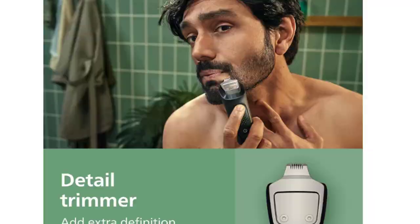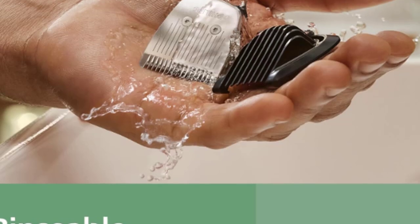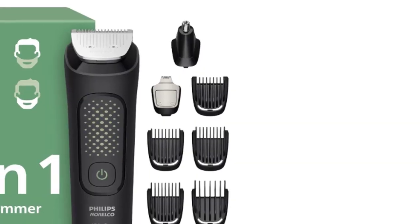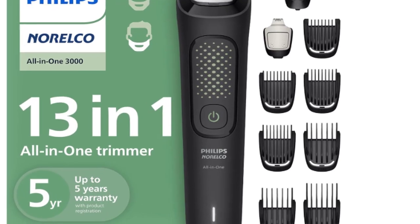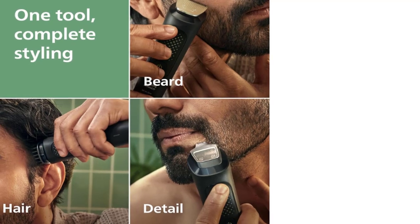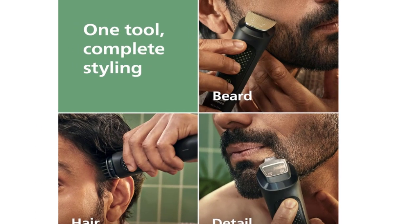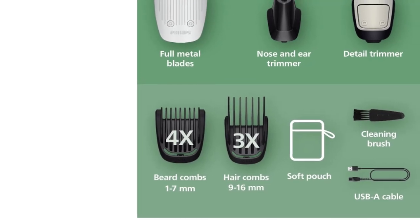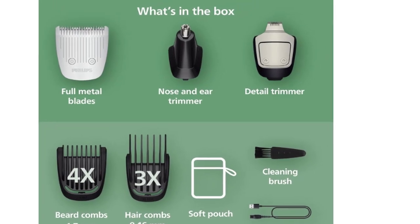Deeper analysis. The MG3939-50's all-metal blades promise durability and consistent cutting performance, particularly for users who value a longer-lasting edge and finer detailing through the dedicated detail trimmer. It's well-suited for users who want a compact kit that remains effective across beard and head trimming. Limitations include the same charging setup as the MG3919-50, USB-A only, no Wahl adapter, and slightly fewer length options than some multi-attachment sets, which could constrain certain styling preferences.